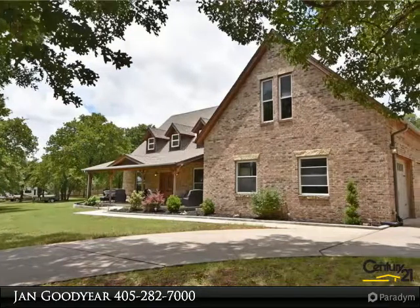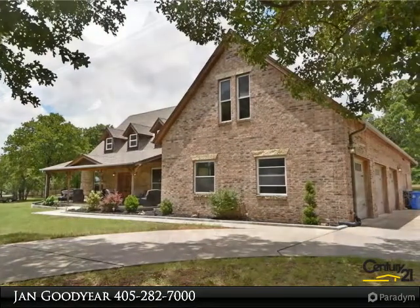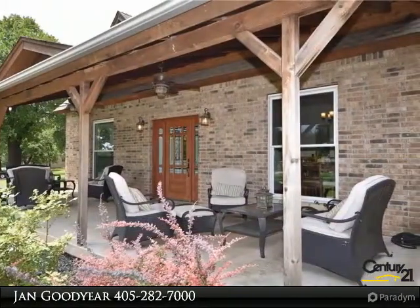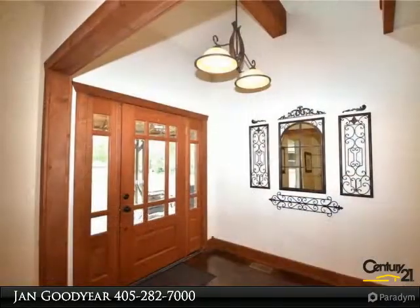A lodge feel in this open floor plan. Master bedroom suite on one side of the home with 2 bedrooms and a bath on the other side, with a 2-room living area, kitchen, dining area, formal dining room, along with a spacious laundry room in between.